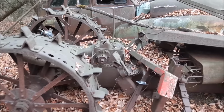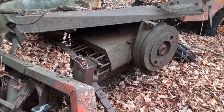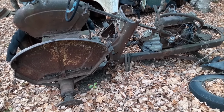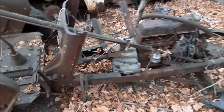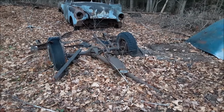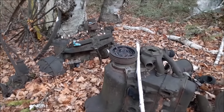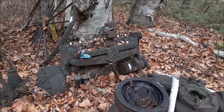Wow. Look at the size of the engine. Look at that thing. Monster 4-cylinder. Another old tractor. It looks to have a car engine of some sort transplanted in somewhere along the line. This place is unbelievable. Just stuff everywhere. Diamond T Special. That's a Diamond T engine. Wow.